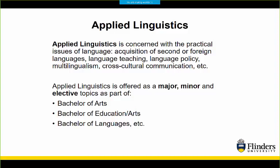Now I want to say a few things about two areas that are related to languages. One is applied linguistics, which is basically looking at how language is used. So it looks at how language is learned, acquisition of language. It looks at how language is taught, but also it looks at things like language policies and so on and so forth. It's a very popular major at Flinders University, and a lot of students who are doing languages tend to do languages and applied linguistics because those two majors are complementary. So they're available in the Bachelor of Arts, the Bachelor of Education and Arts, and the Bachelor of Languages.